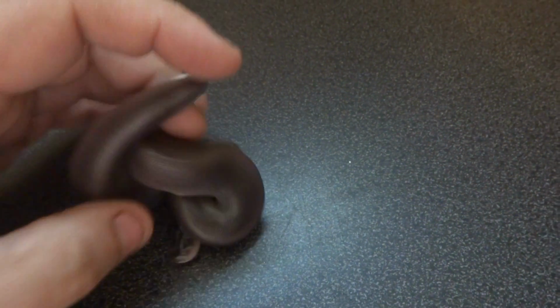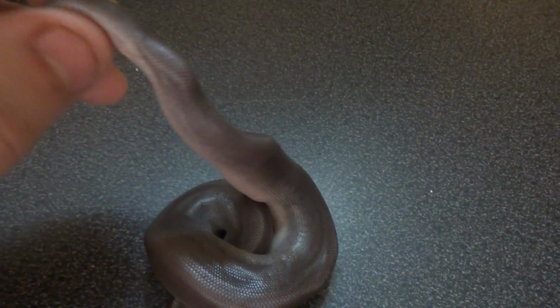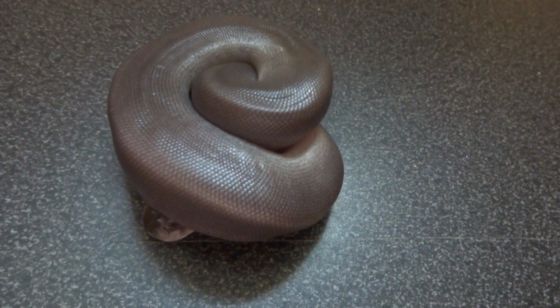But from what I've been told, black pastels have the same chance with the super black pastel. To reduce the chances of kinking like this, I've heard to go black pastel to Cinny. But like I said, I just wanted to showcase this to show everybody it can happen. When it comes to breeding these things, you've got to take the good with the bad. This is unfortunately the bad part of it, but it happens.